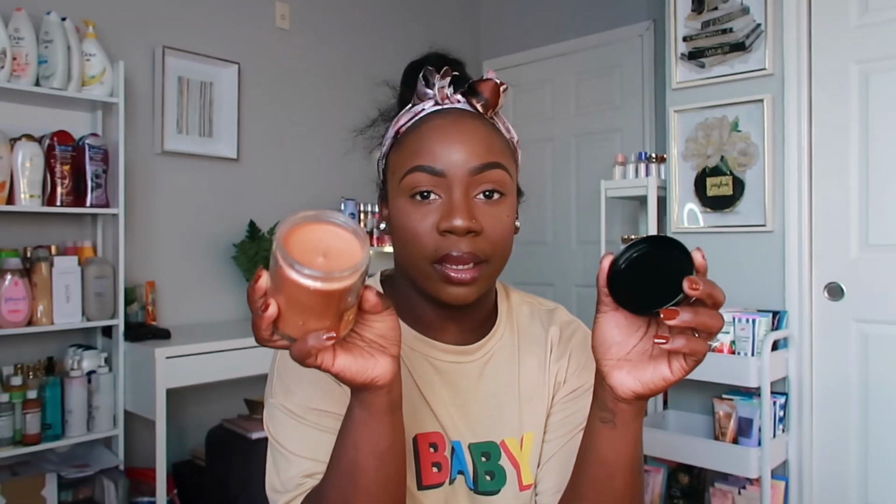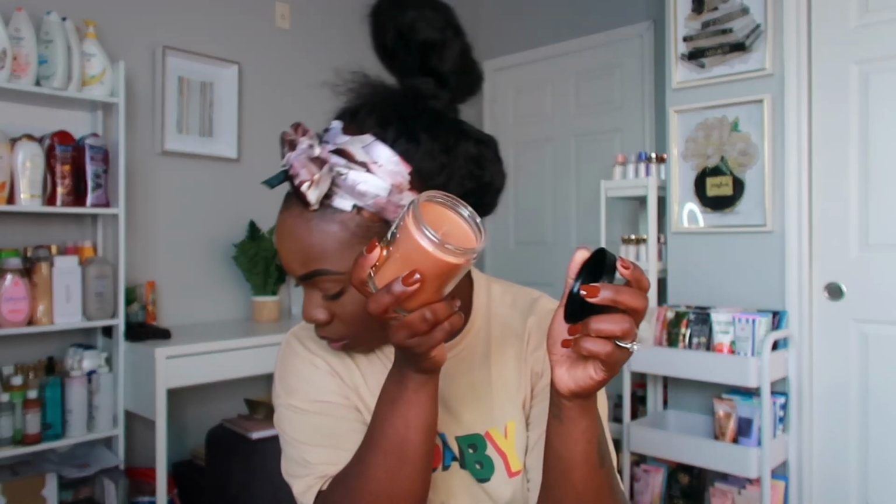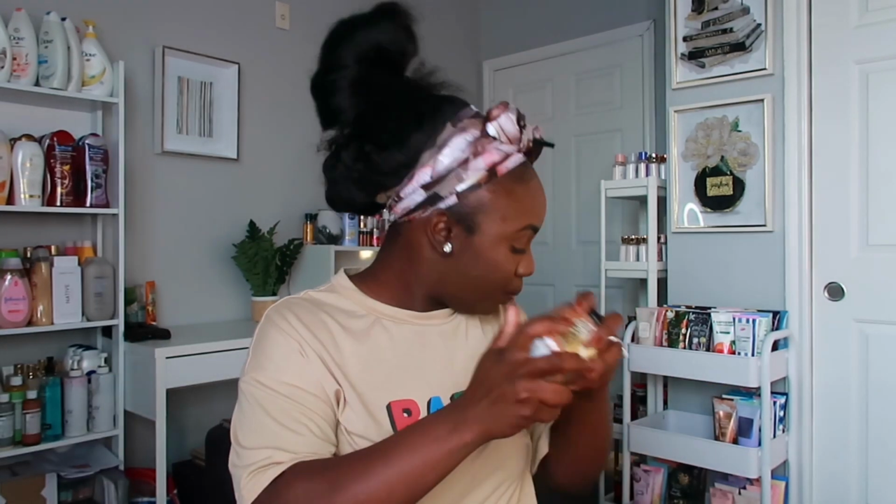This one smells so good. You do smell more of that gingerbread than the marshmallow that's in this one. It's really heavy on the gingerbread, the spiced rum, and the brown sugar. I don't really pick up too much of the eggnog or the vanilla that's in this one, but it smells nice.